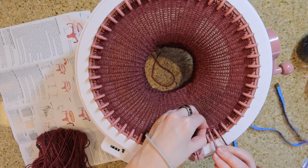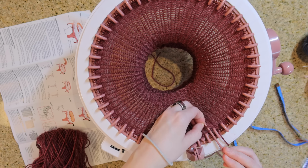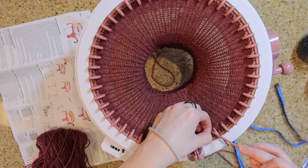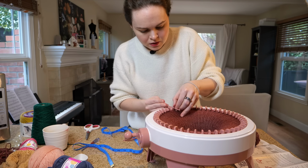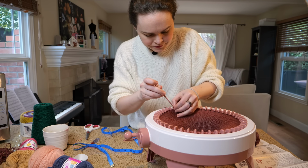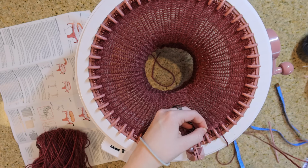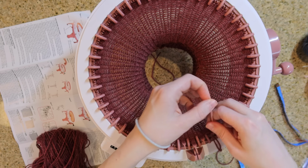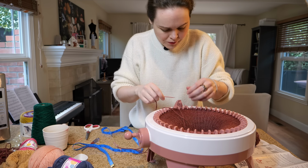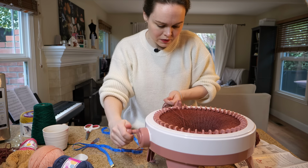So we come up under there, and then you come through. Come on. And then you come through. And then we go here. There's gotta be a better way to do this.